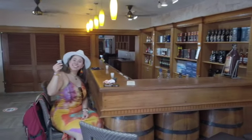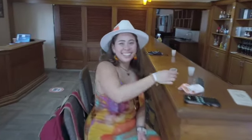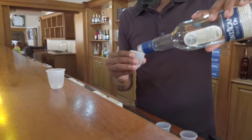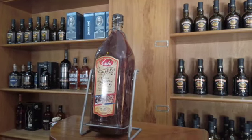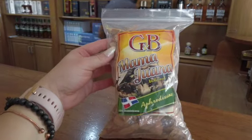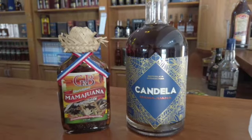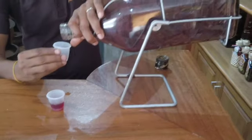Next, we head over to the rum tasting room to enjoy all the delicious types of rums that they have in the Dominican Republic, including Mama Juana. Mama Juana is rum, red wine, and honey soaked in a bottle with tree bark and herbs. Its taste is similar to port wine, and it used to be used for medicinal purposes, but now people just enjoy it for fun.